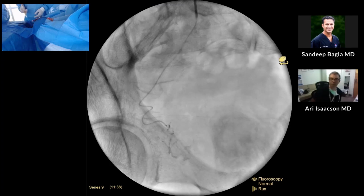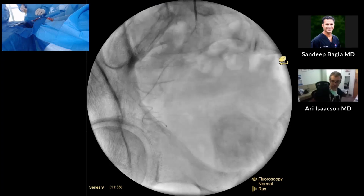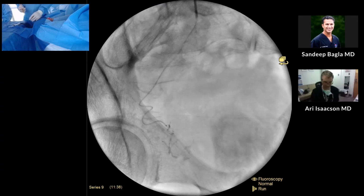So I think from here, we'll do our Embo. We don't see any non-target vessels. So we'll Embo from here, and then we'll wrap up with a radial band.